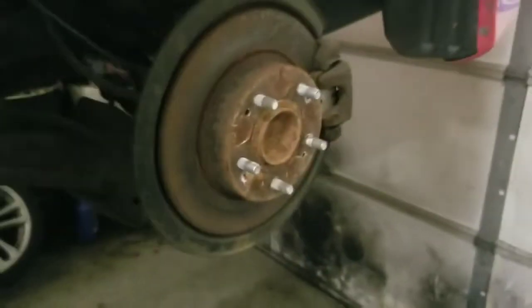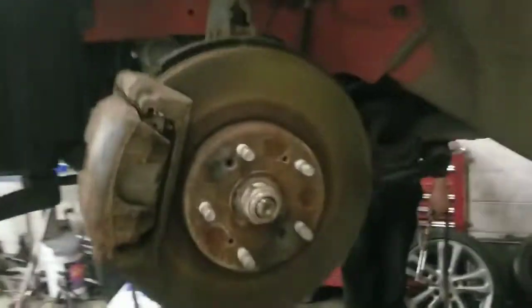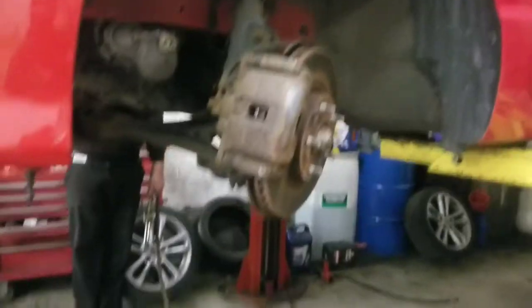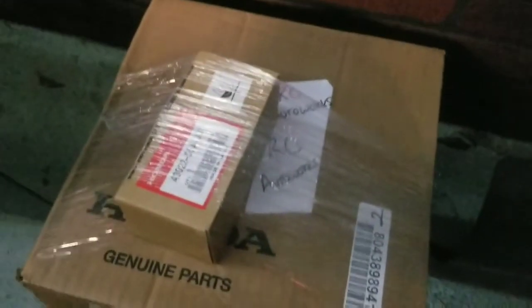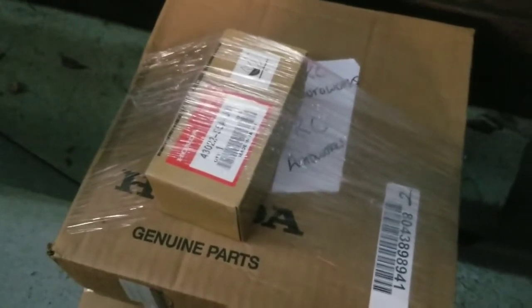But yeah, so this one is getting all brand new Honda OEM parts. We also deal with OEM parts for pretty much any make and model. So if you prefer OEM parts, we have that option. Of course, OEM parts are usually a tad bit more money, but the quality you cannot beat. We have all the parts here from Honda. So those will be going on. And we'll see if it's just one caliper that's seized or all of them. Just another maintenance job.